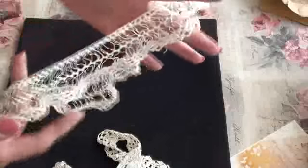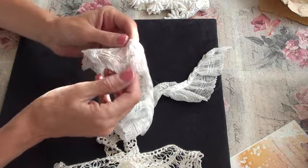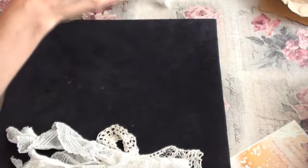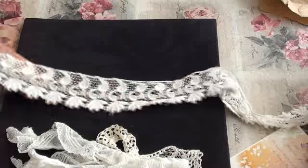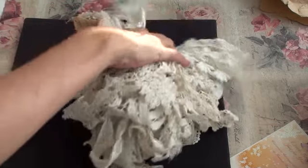This one, which obviously came off a doily or something. This one, which is so fine, it's like a ruffled trim, which most of these probably came off clothing. And then this one, which I love as well. It's really beautiful. So that was from the shop in Brighton, and like I say, I think it was £11 that I paid for all this.